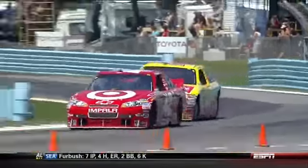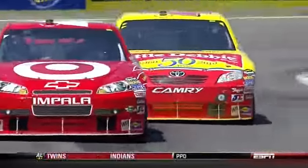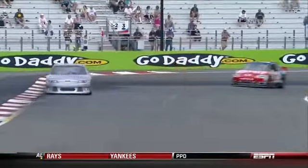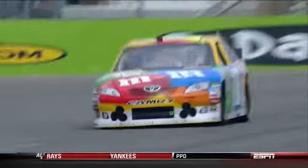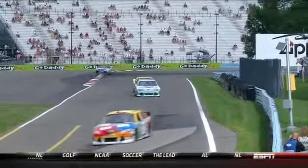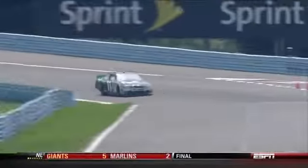Exiting here, turn 5 is very high speed on the exit. Because of this tire that we were talking about, drivers are able to carry even more speed out of there. And then the left-hander around 6, so you've got a little more runoff room. Kyle Busch taking advantage of it. Used to be gravel over there. Now we've got a little pavement they can work with if they overshoot.